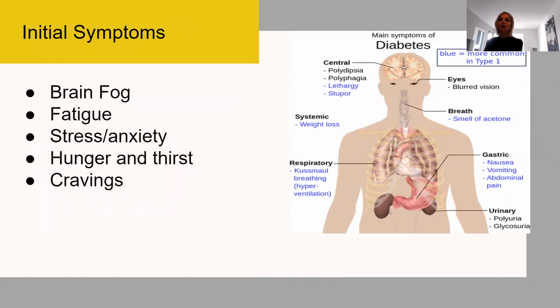Initial symptoms of high blood sugars are brain fog, fatigue, high anxiety, you're hungry all the time, you're thirsty, and you have cravings. That's kind of like the initial symptoms.